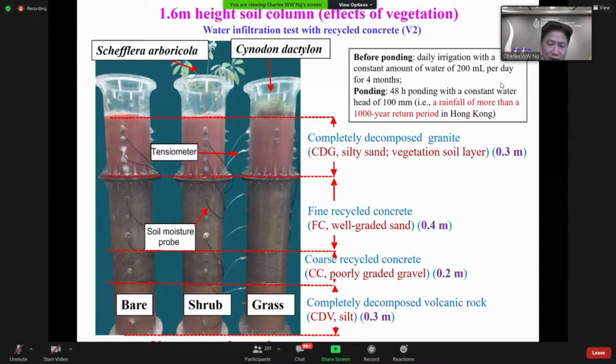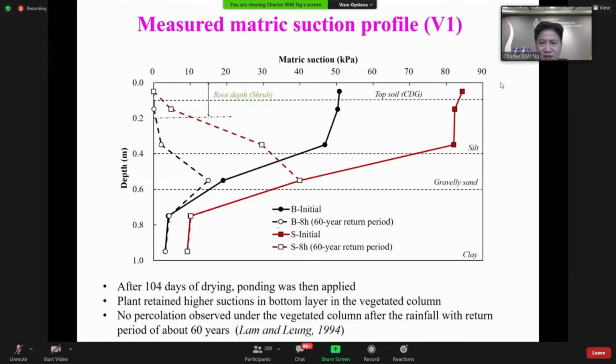Again, let me remind everybody, for all our 1D column tests and also for the field tests, no geomembrane whatsoever has been installed. So no membrane whatsoever. Let's see the result from V1. And this is silt, gravelly sand, and clay.